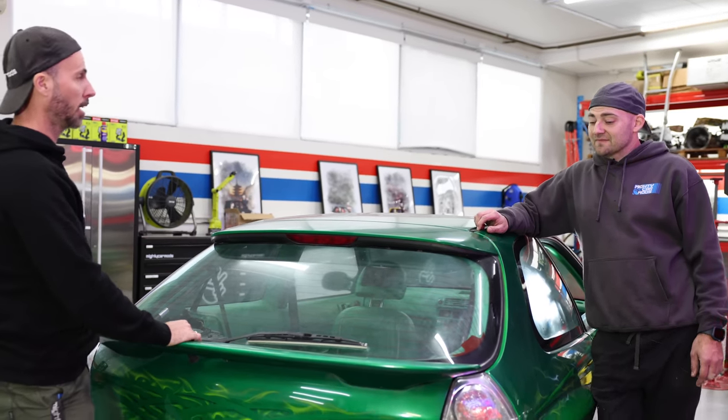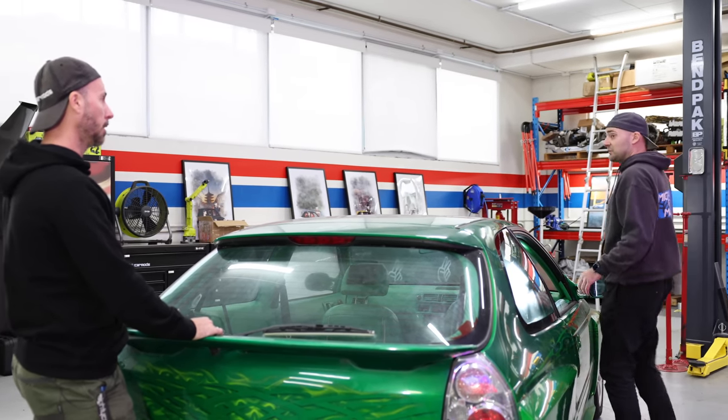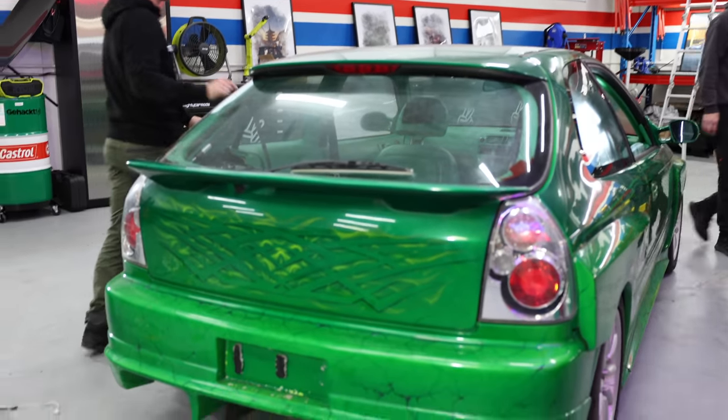Can you please help me fix the engine? I'll help you remove the engine. Yeah, we'll remove it. Sure. We'll repair it. I'll help you remove it. Yep, thank you. All right, onto the hoist. Let's go, people. Let's do this.